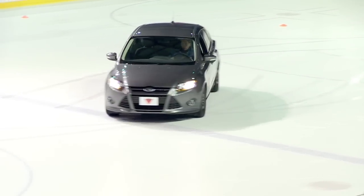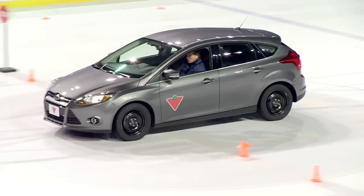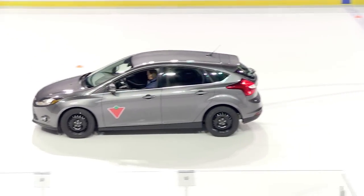Should you stick with an all-season tire? Should you invest in a winter tire? Or maybe investigate this new category of tire called all-weather tires? Well, Canadian Tire is here to help us solve this puzzle. They've rented this sheet of ice to let us drive different kinds of tires and explain why you should invest in the proper tires for winter.